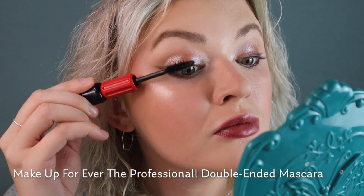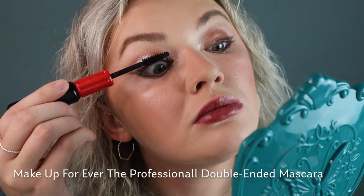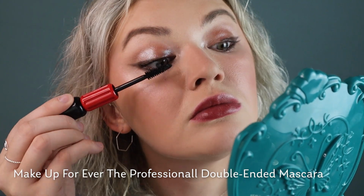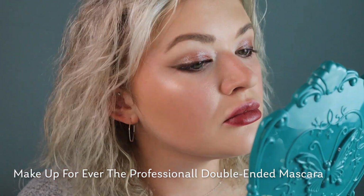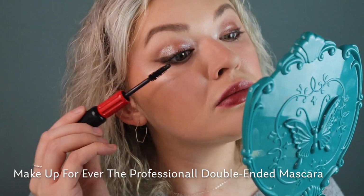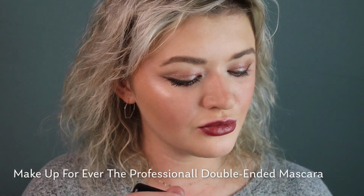It's great for volume. It can get a tiny bit clumpy if you are not careful. It just builds volume so fast, so you only have to spend, you know, a minute putting on your mascara, which is great. Whereas I can spend a few minutes perfecting the Tower 28 one, getting exactly where I want it to be, and don't get me wrong, I love that. But if I'm in a rush and I just want volume like right now, then I'm gonna grab this one.